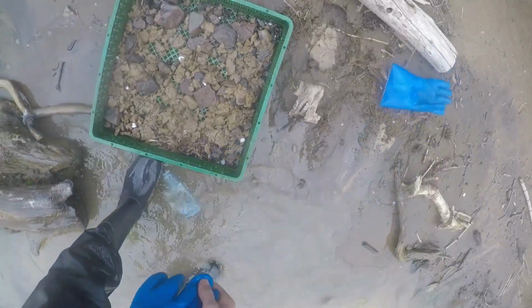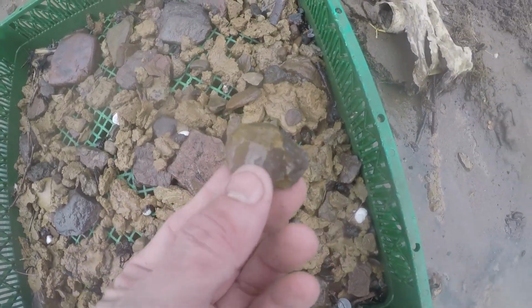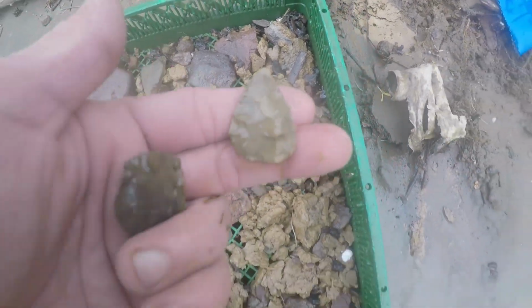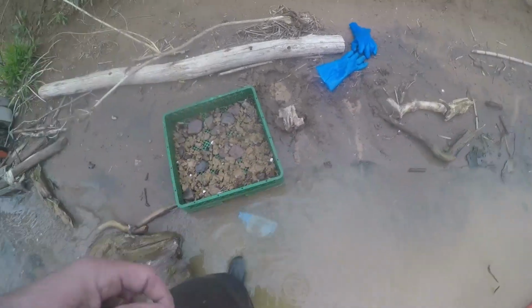I got a knife. Don't look bad. I don't even have this screen down. There's a flake right there. That's worked. Look, it's a little like a humpback scraper. But right there, look at this. That's a pretty nice little blade. Look at that teardrop shaped blade. Nicely made. I like that. All right, later.